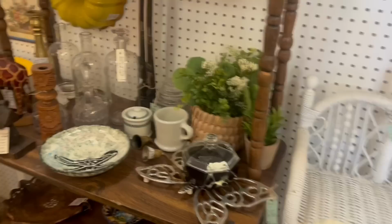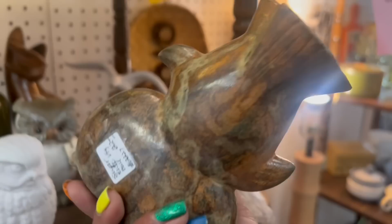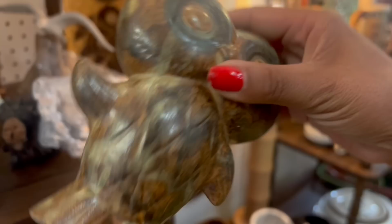I love this rug, by the way. All right, so that's 13 on the head vase. I'll probably get that. It's been a little bit since I had one. This owl is fantastic. That's at 22. Let me do the math on that. I'm gonna make my little math pile.